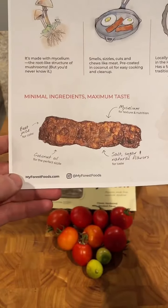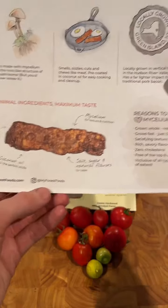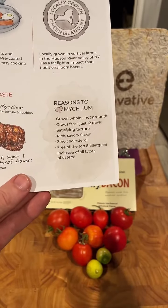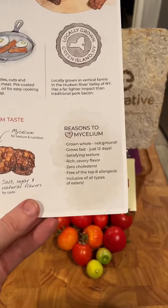This is what it's supposed to look like. That does look pretty awesome. So if you like them, check out MyForest Foods. They're on Instagram. Mycelium and mushrooms are far more sustainable than any form of meat will ever be. It's comparable nutrition, doesn't have quite the same fat or protein content.